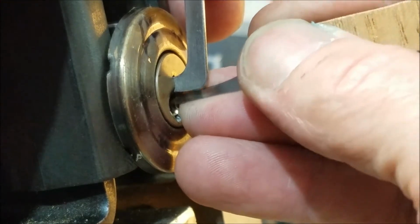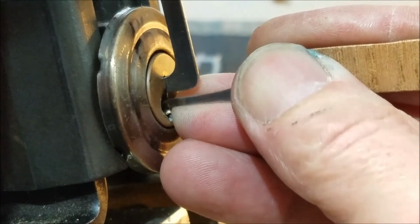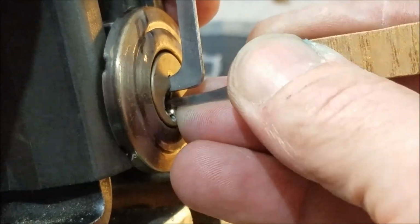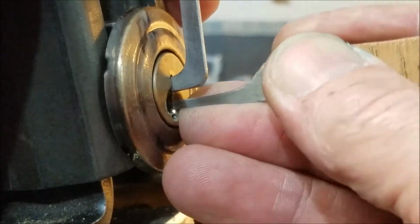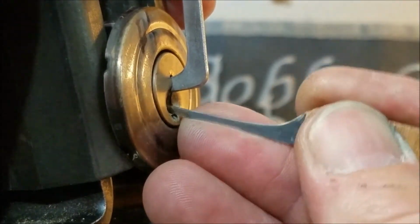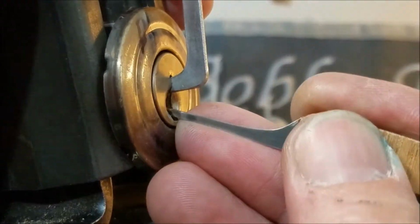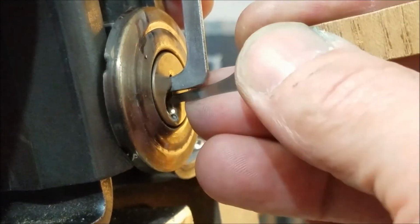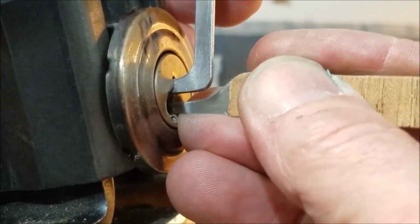I think this is pin 4, locking up on me. And it's very locked up. Can't get it to move. Oh. I think I got it to move. Unless I overset it. Oh. That was pin 3. Get some counter here on 1. Got a click out of him. That was pin 5, and we are in a pretty deep false set.